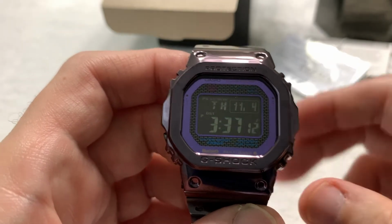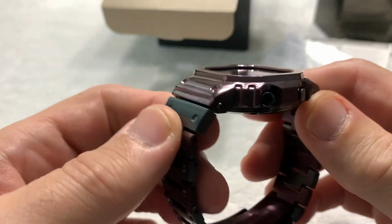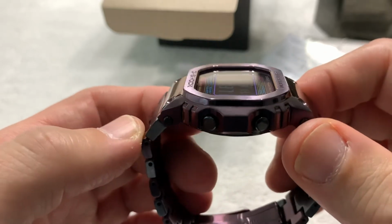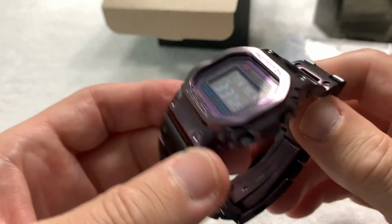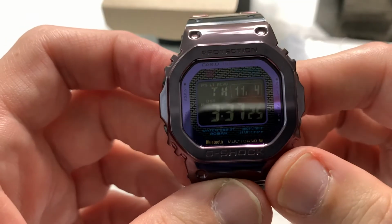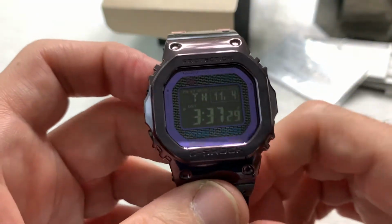I don't know. The purple is ion plating. So it's ion plating on top of a stainless steel case and bracelet. All in all, just a great watch. I mean, just a lot of fun.